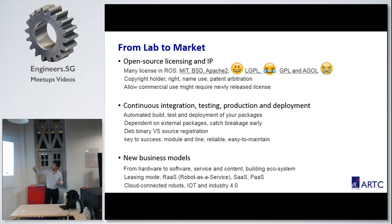But the good news is nowadays we have CI tools, continuous integration. So I would recommend everybody, when you're developing a ROS package, to start using these tools. It lets you continuously update and harmlessly integrate with other packages.